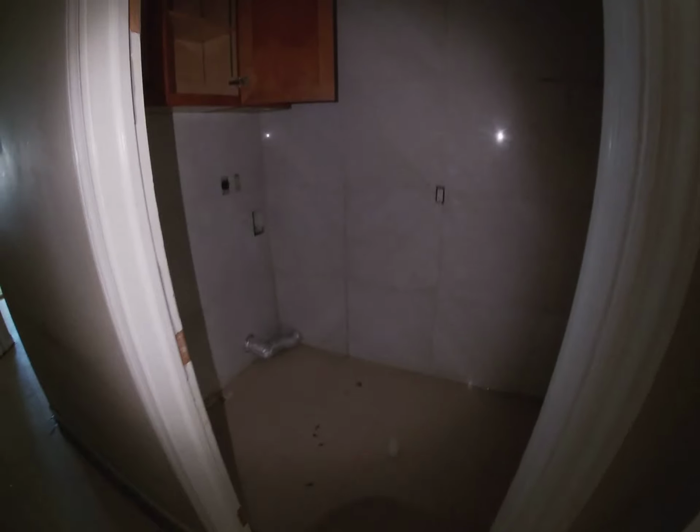unfinished. So he put stone on the wall, but never finished, broke it down. Needs everything in here redone. The floors have this unusual pattern. Obviously he did it himself, right up against the baseboard here. Baseboard should be on top of it, not below it.